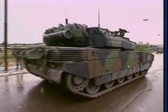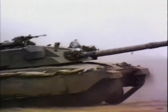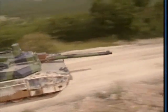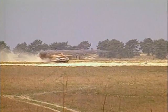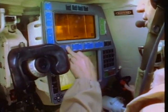Among today's armies, the main battle tanks of 4 countries stand at the forefront of technology and design. The British Challenger 2, the American M1 Abrams, the French Leclerc, and German Leopard 2. Each is a marvel of military design, combining its own unique weaponry, exotic armor, and sophisticated command and control systems.